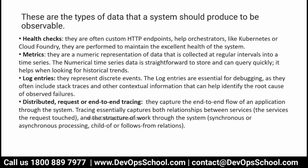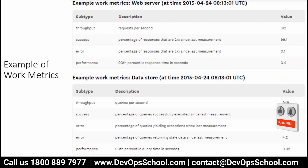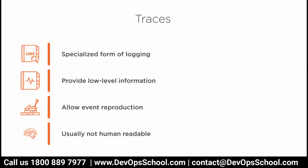I'll talk about each one slowly, one by one. More or less we understand what metrics are, so I'll not complicate this discussion. CPU, RAM, hard disk, throughput, success rate, error rate, performance rate, which you can measure, those are metrics. We have different types of metrics. Logs, we understand that. Traces, we understand that. Again, we'll discuss in detail what a trace and a log are in upcoming topics.